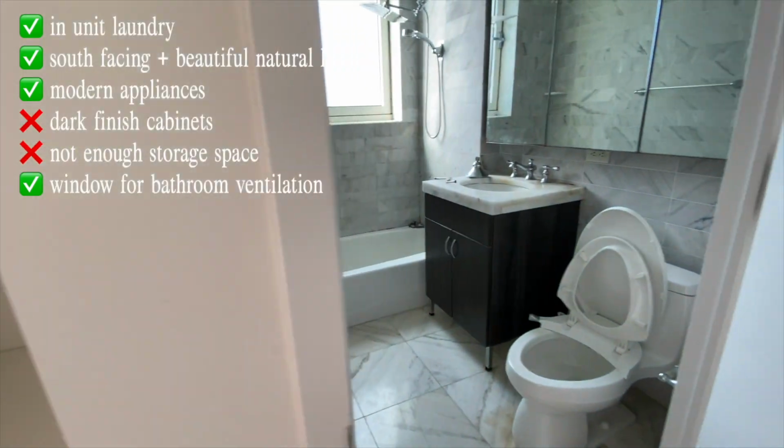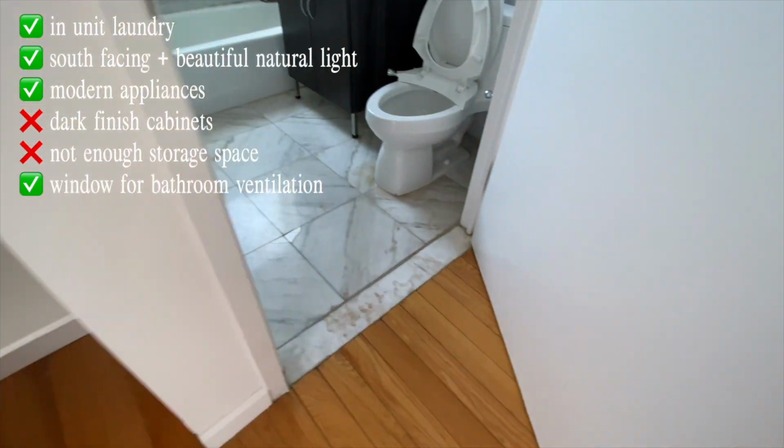The bathroom is quite nice. Having a window is a plus for natural lighting and ventilation.